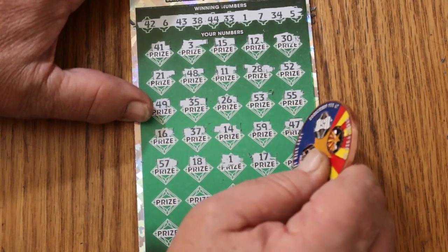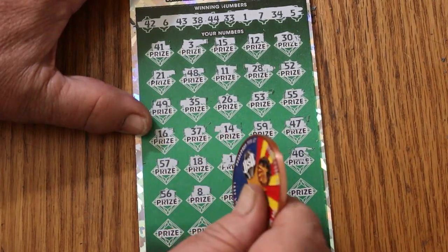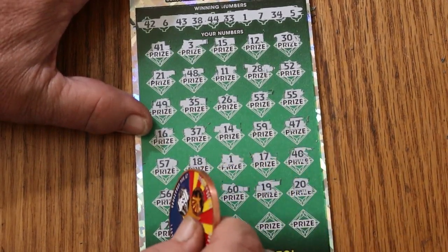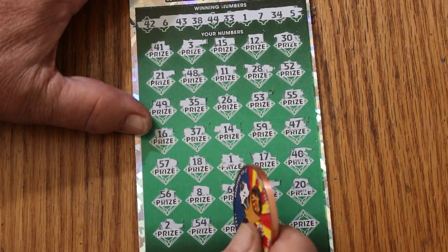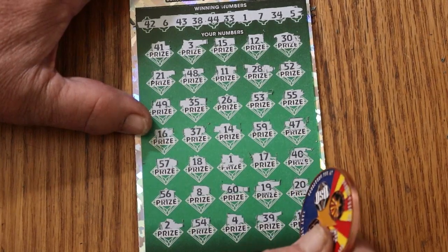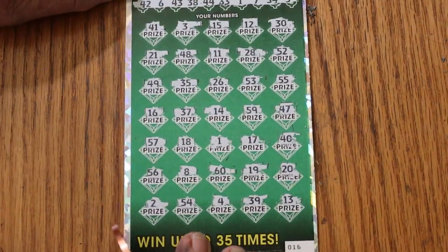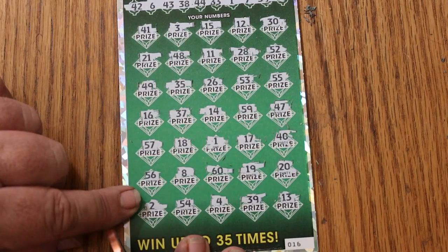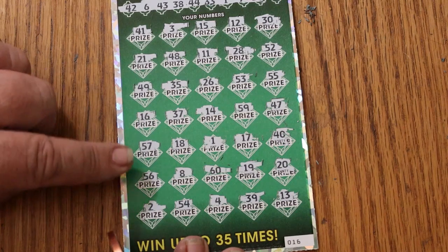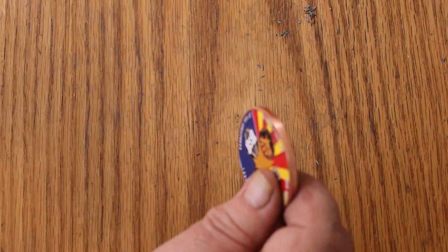Profit on profit. 17. 40. 56. 8. 60. 19. 20. 2. 54. Number 4, 39, and 13. Okay, so we just have the single number 1 there. All right, how about a bonus? Random Reds 32. Start at the top. No. Okay, just the 1. What are we getting out of this one? Another 50. Making our profit now at 350 for this session.